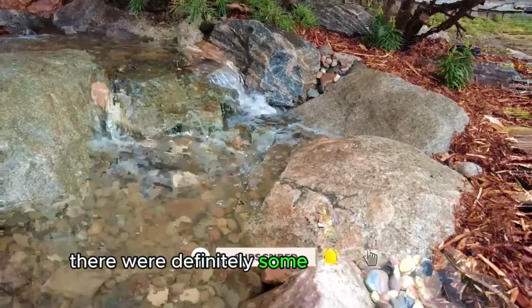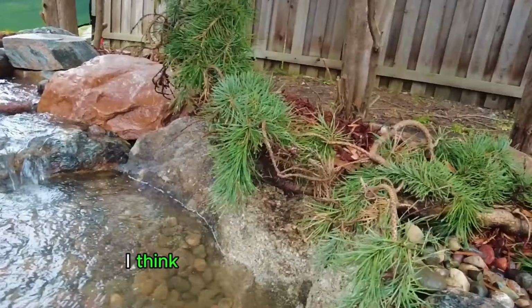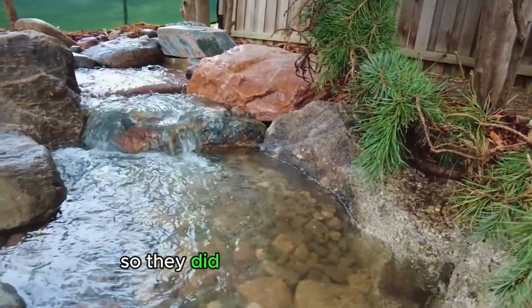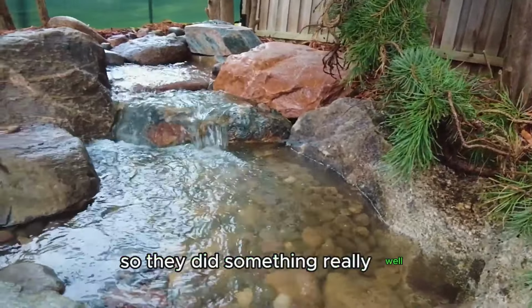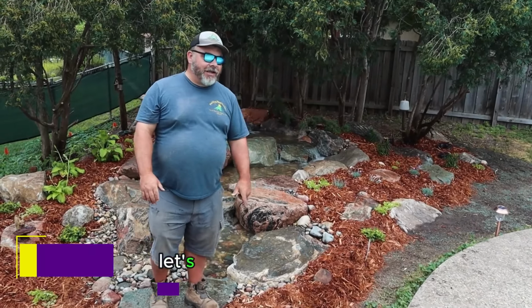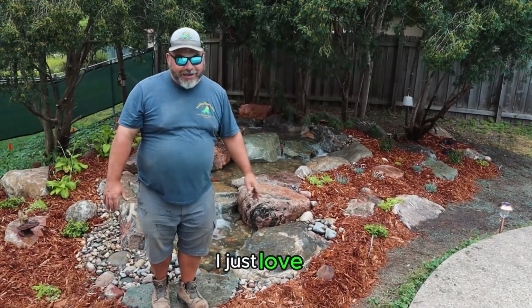Could see that there were definitely some different aspects versus what we do. I think they had a great location. I mean, all the windows are looking out at it. So they did some things really well. And that led it for us to come in here and totally transform the area. So without further ado, project 14 is complete. Let's check this thing out. I just love it.